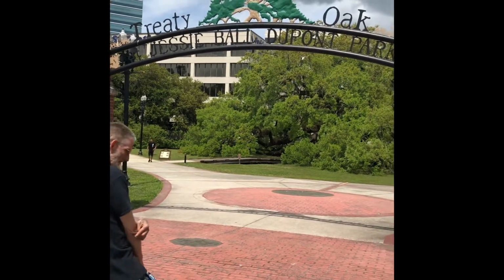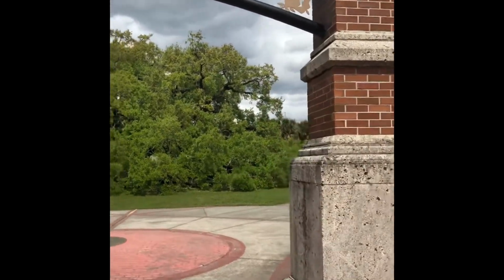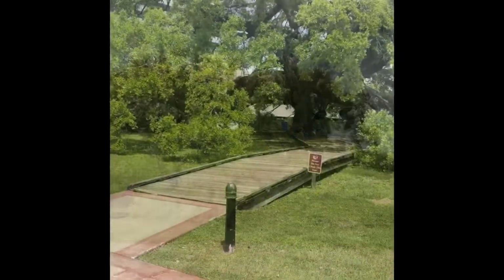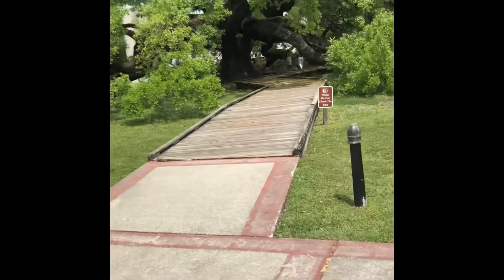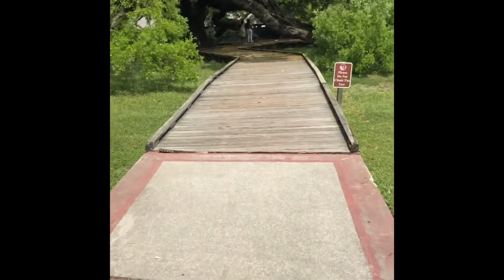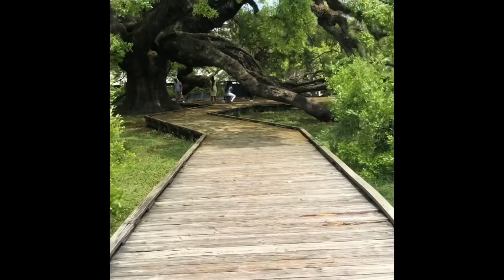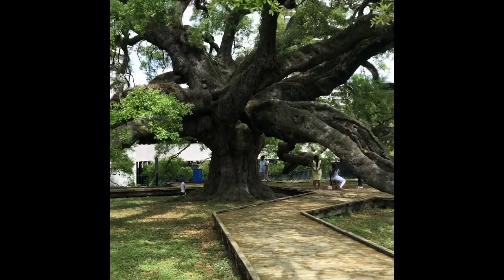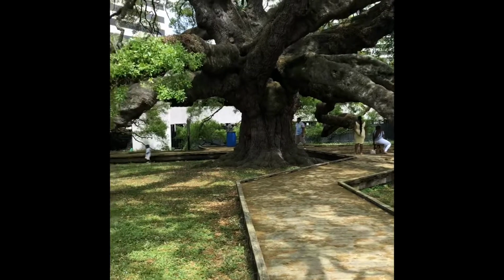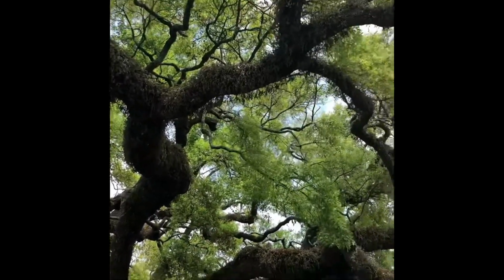We are at Treaty Oak Park. And we are going to go see this tree. Up to the tree. Look how neat it is through here. This is estimated to be over 200 years old. It was here before the founding of Jacksonville. Wow. This tree is humongous. Just to give you a height.